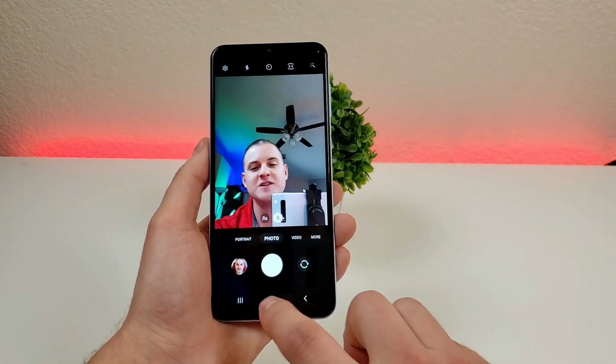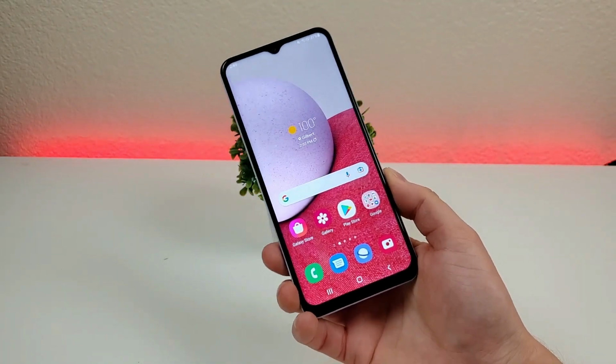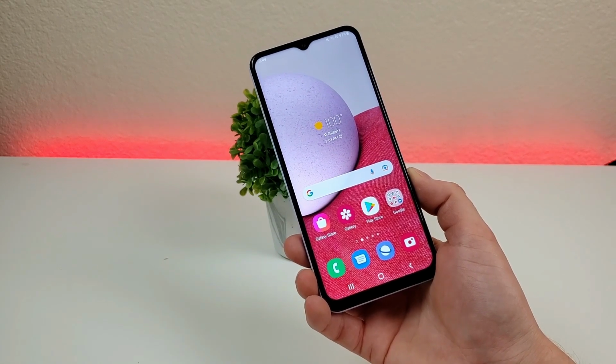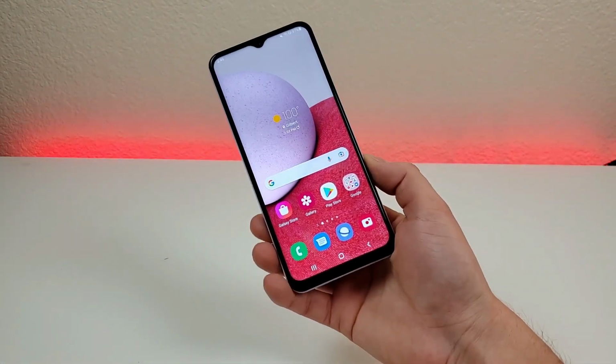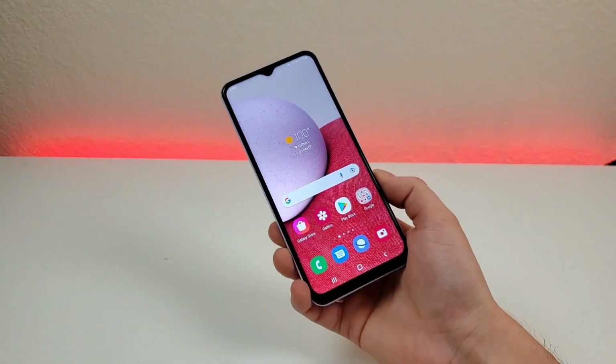But if you find yourself just doing the bare minimum with the various cameras and not really doing much in general with the device, then you really don't have a reason to get anything more capable or better. So I guess the point is that even though this is a low-end phone from Samsung, I do appreciate that they're still at least giving us a lot of different features so that you can get a better idea of what exactly you even need with your device.